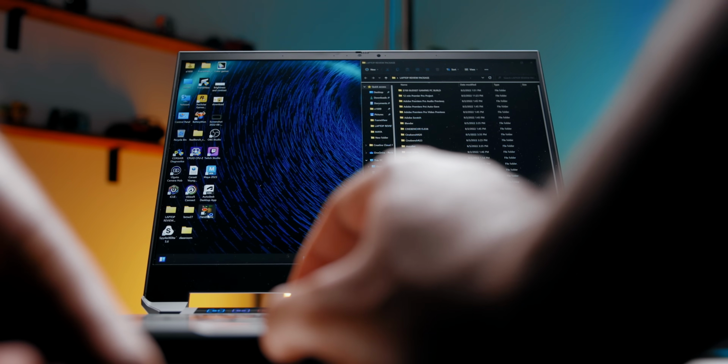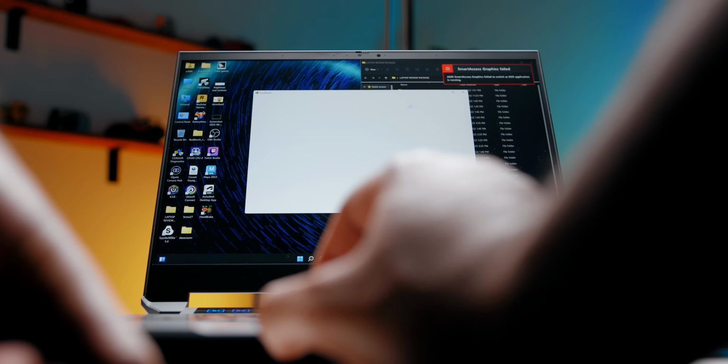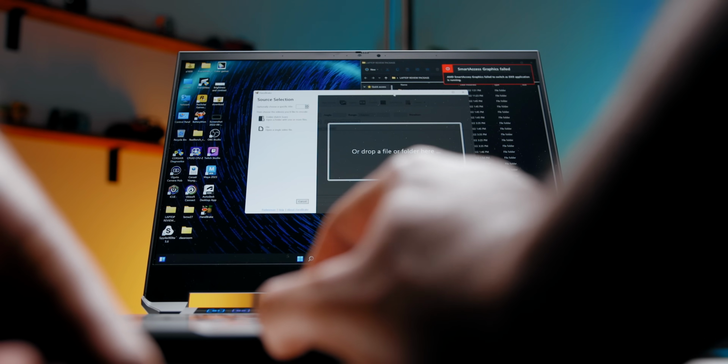The first big one is a 3 to 5 second system lockup whenever you open any, and I mean any, application that uses the GPU. It doesn't matter if it's a game, a video transcoder, or even a media player that uses GPU acceleration. What's happening is AMD Smart Access graphics swapping the display signal from the integrated graphics to the discrete card, but it takes way too long when you compare it to something like Advanced Optimus, which is really seamless.